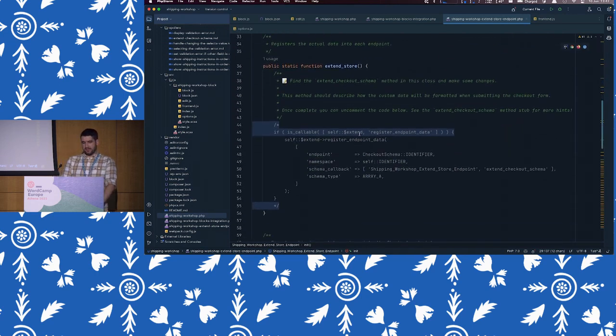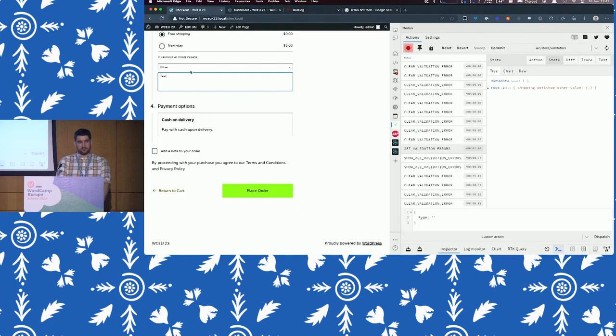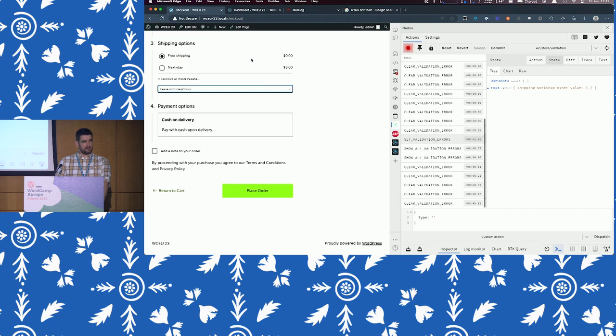So there's a task in extend store which tells you how to extend the API. And what we need to add to the API is two fields. We need to add the value of the select box and the value of the text box. There's two fields there. However, one should be optional, because if you don't have the other text, the API shouldn't expect that to be filled in.